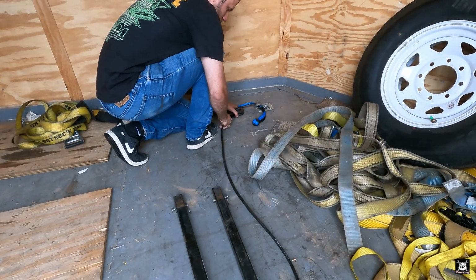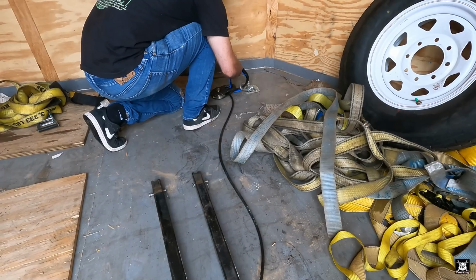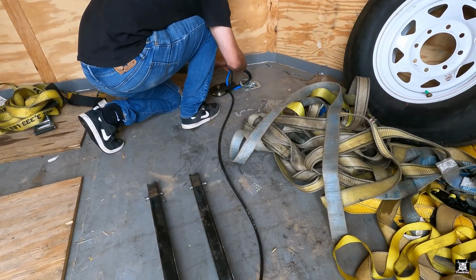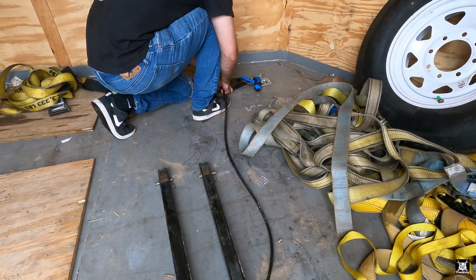Now, where'd you get them at? What? The snatch block. Online? I don't know if you remember the spot or who makes them or whatever. Oh, this is a Warn snatch block. Same brand that makes the winch.